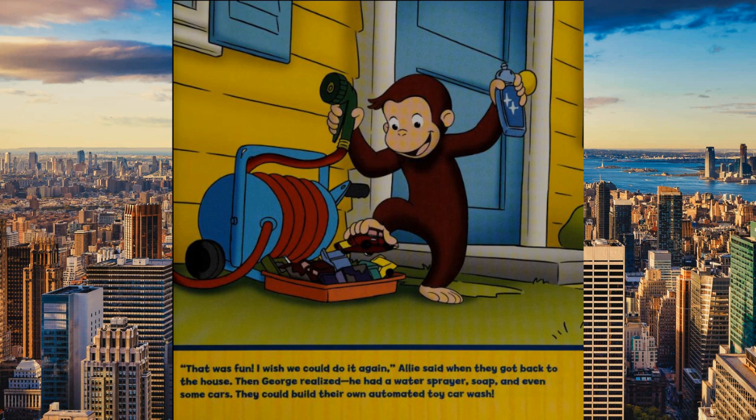"That was fun. I wish we could do it again," Allie said when they got back to the house. Then George realised he had a water sprayer, soap, and even some cars. They could build their own automated toy car wash.